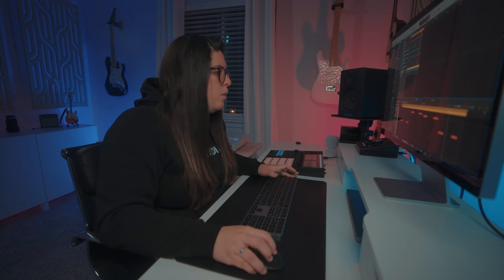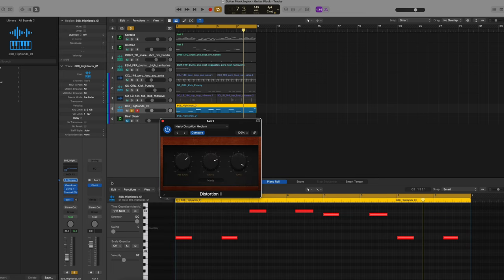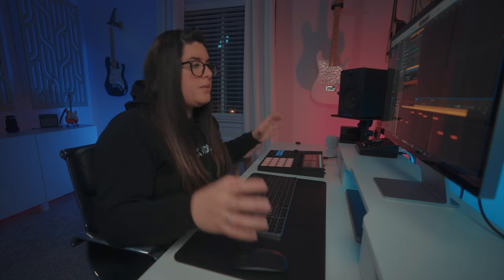Here's the cool thing about this. If I were to send a bus out with some distortion, let's just go with stock distortion here. Let's put nasty distortion medium. So it's pretty heavy. Let's listen to what that sounds like here in the send. So here we're adding distortion to the entire bass sound.